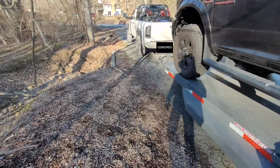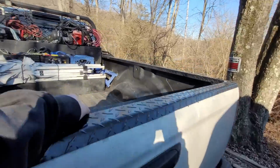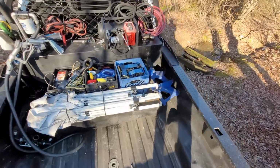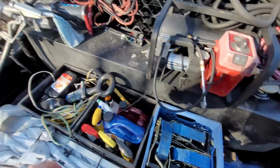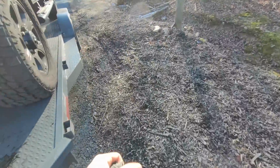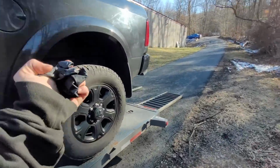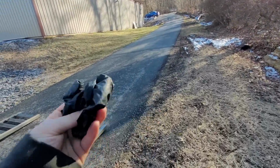So I did all that. I took my straps and put them all away, trying to keep everything organized. See, everything's back in there. And I realized how much nicer that makes it, because now I can go ahead and get in a customer truck. The only thing I'll have is the ramps, and everything stays clean. And that's the goal.